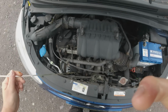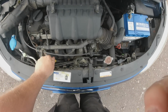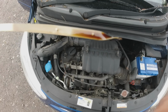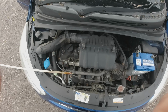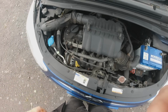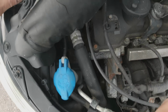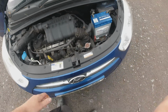Now my initial looking at that, the oil looks really quite clean. And he didn't service it before he sold it to me, and it's not far off being the correct level, and it's very clean. I'd be very surprised if that oil is 6-7 years old. Doesn't look it to me. I think it's been serviced. So yeah, engine coolant level, that's okay. So we're safe to go for a drive.